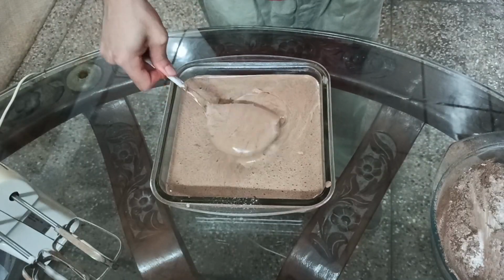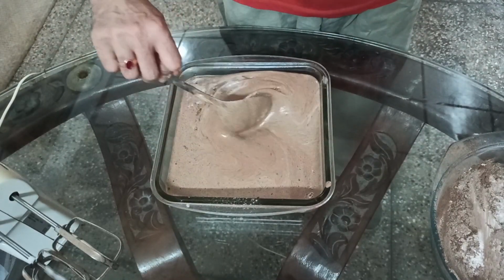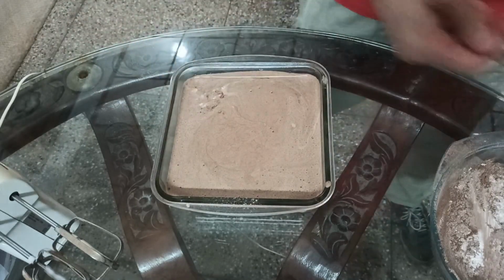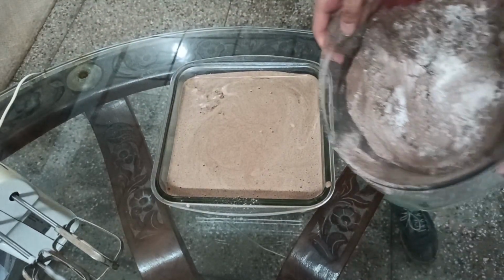I have changed the vessel. This is a much bigger vessel now. And now I can mix the mixture in peace. Now it's time to put in the remaining 50% of dry ingredients.